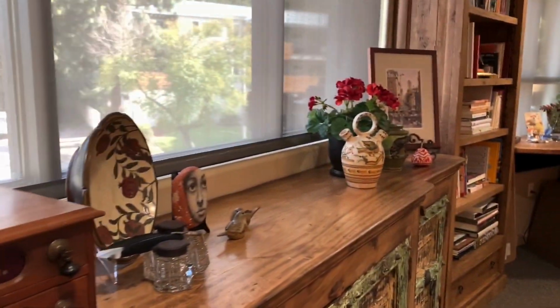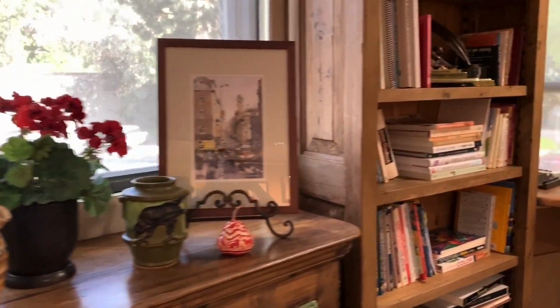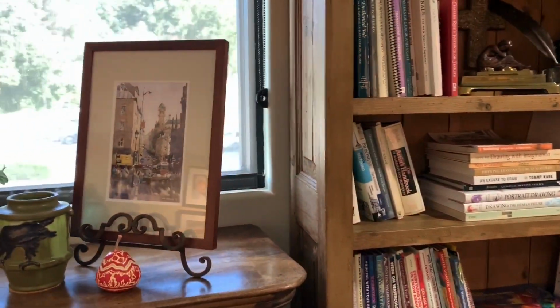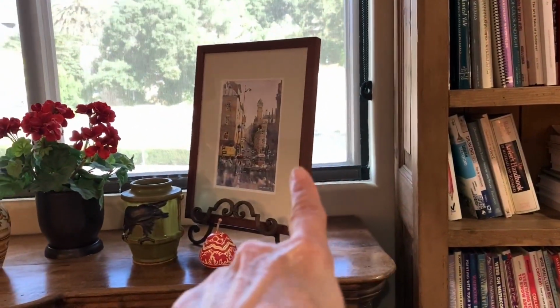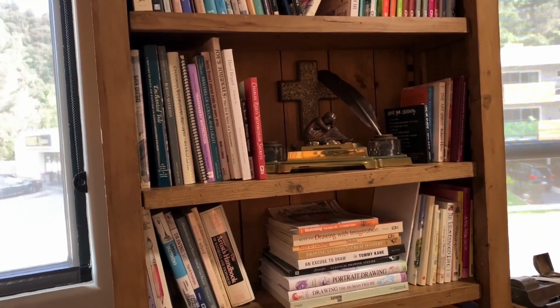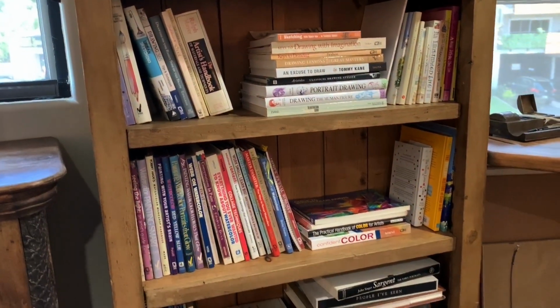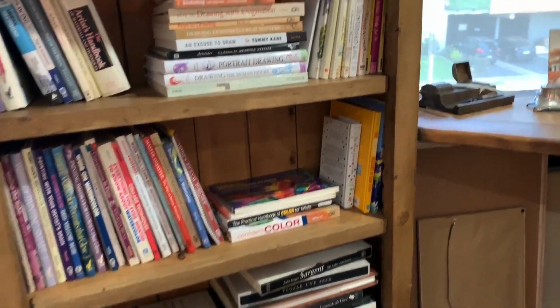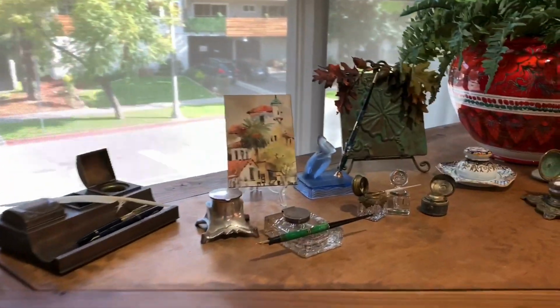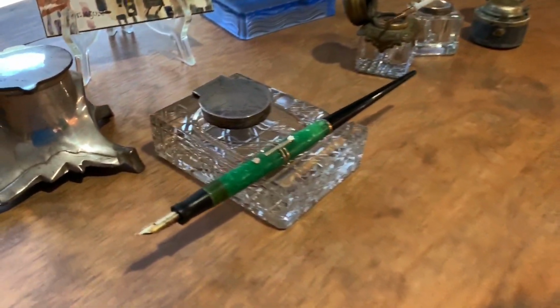Looking across here, things that I enjoy looking at that I keep around. Paintings by friends over there. That one right there, that's Ian Stewart. Books that I have been in, instructional books that I think are very good, books on other artists that I enjoy collecting. Up here is old vintage pens that I've collected along the way.